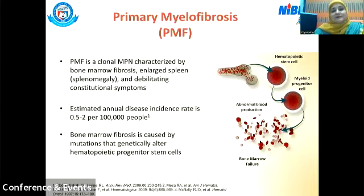As we all know, primary myelofibrosis is a clonal myeloproliferative neoplasm. It's characterized by excessive bone marrow fibrosis, large spleen and large liver, anemia, cachexia, debilitating constitutional symptoms, and leukemic progression, which ultimately shortens the survival of the patients. In Western population, the estimated annual disease incidence rate is around 0.5 to 2 per 100,000 people.